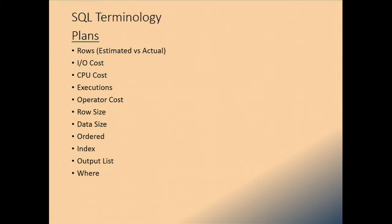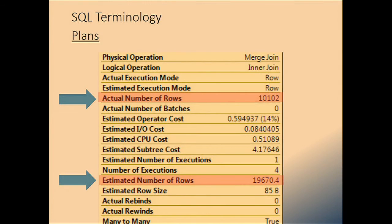Okay, so let's talk about the plans a little bit. Now again, this is terminology that's kind of specific to Microsoft SQL Server. I did look up the MySQL stuff. They've got some similar ones, but let's just go on and talk about these. I'm showing the actual plan here as opposed to the estimated plan, so I have both things.